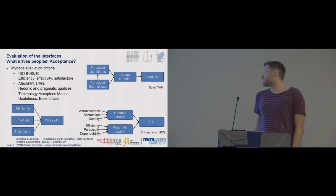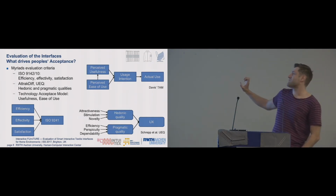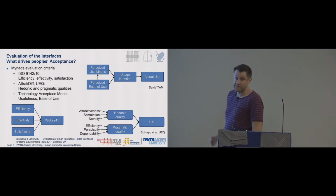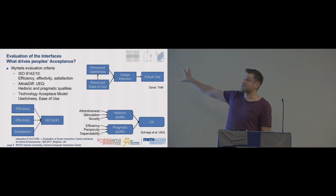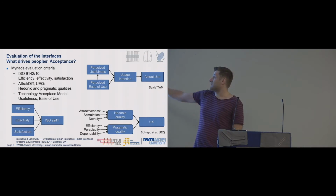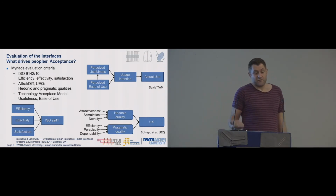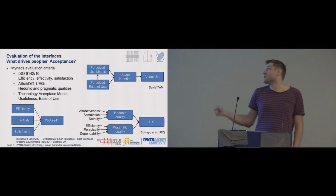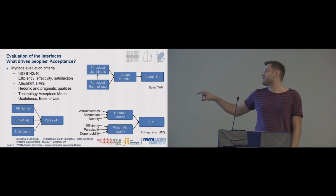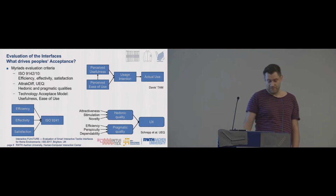And there are also more formal models, such as the technology acceptance model, which aims at predicting the later adoption of a technology, and it does so by linking the actual use of a technology to the intention to use, which is usually highly correlated months or even years in advance. And the original TAM states that perceived usefulness and perceived ease of use are governing the actual usage intention.